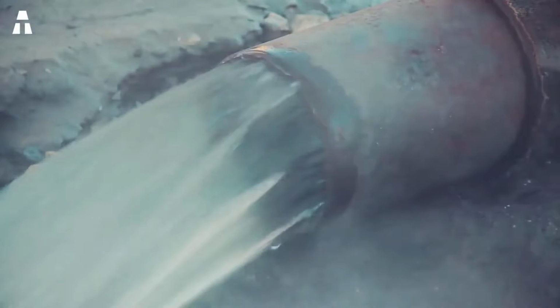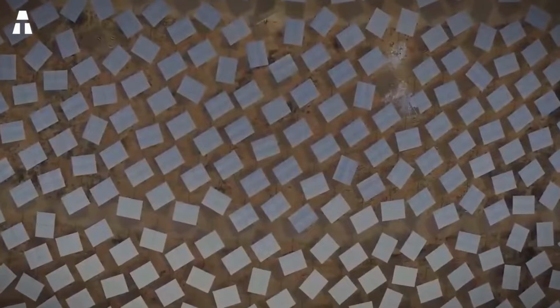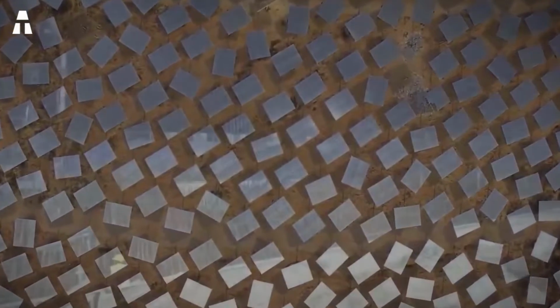But if we even try to cover the entire Sahara with solar panels, the climate of the region would be greatly affected. Covering the desert completely will cause an increase in ground temperature.